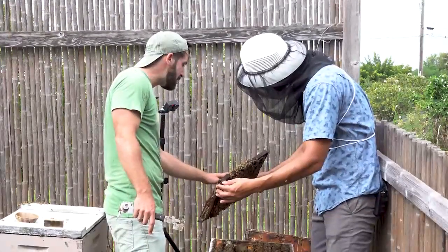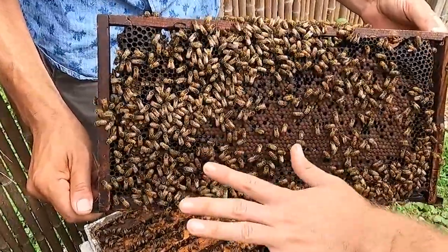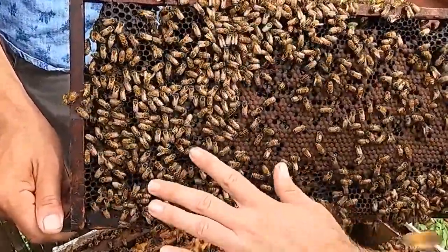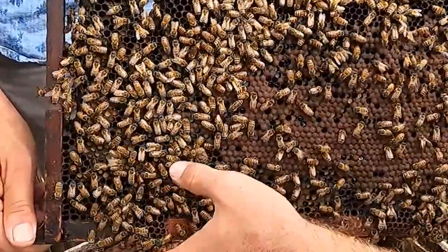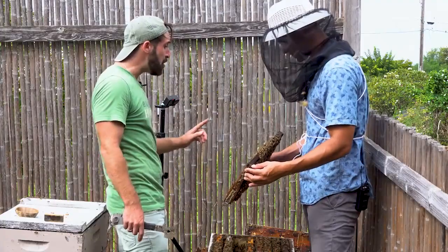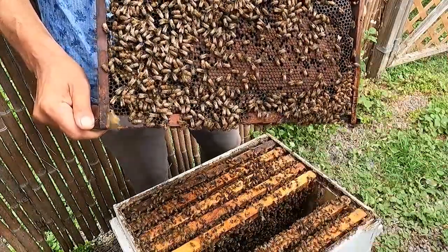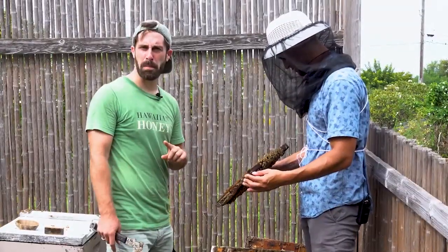What they do is they have to choose an egg or larva under 36 hours old, and it has to be fed a specialized diet. It has to be placed inside this queen cell, and over the course of 16 days, it will develop into a new queen. When that new queen develops, the old queen and half the bees leave and start a new hive. That doesn't sound like beekeeping, does it?